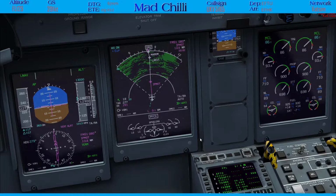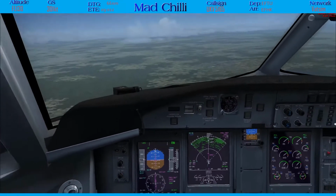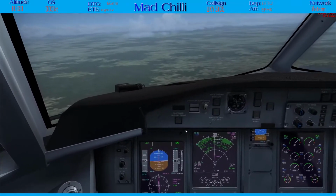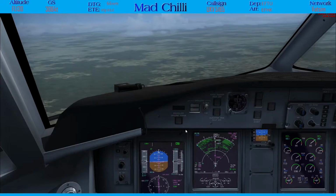There we go, we're at cruise now. Wait for our speed to go up. We're looking for a cruise speed of 307 on the true airspeed, according to SimBrief. It was 306 on the way here, 307 back. Obviously, it does calculate it based on things like winds and whatever, and altitudes.